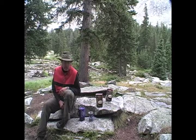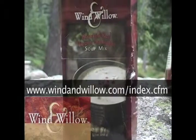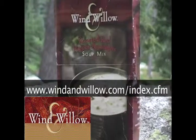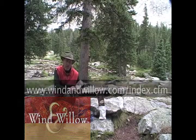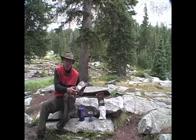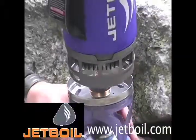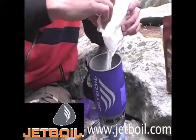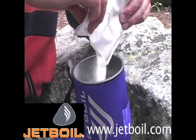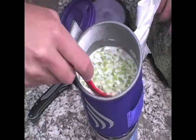Before we get started with the steak bundles, we're going to get some wind and willow soup going here. The soup we're eating tonight is the roasted red pepper and asparagus soup. There's nothing like eating a gourmet natural soup at 11,000 feet. So you can see these nice big chunks of asparagus in here.